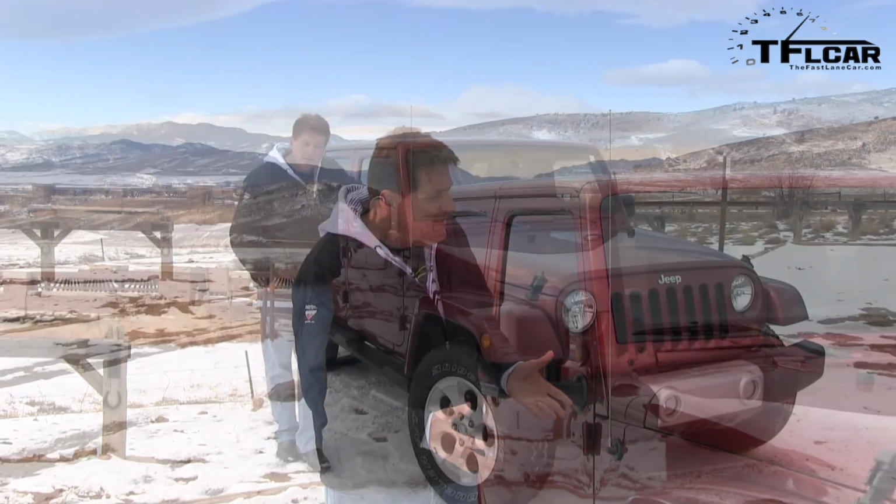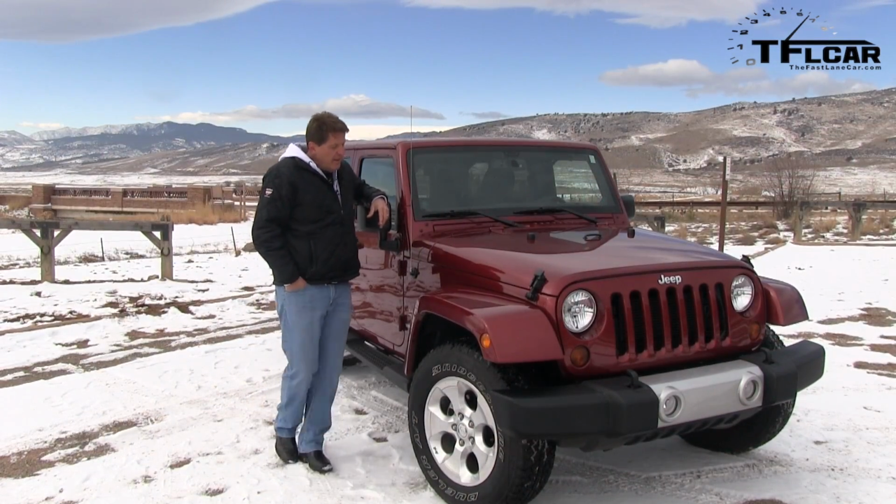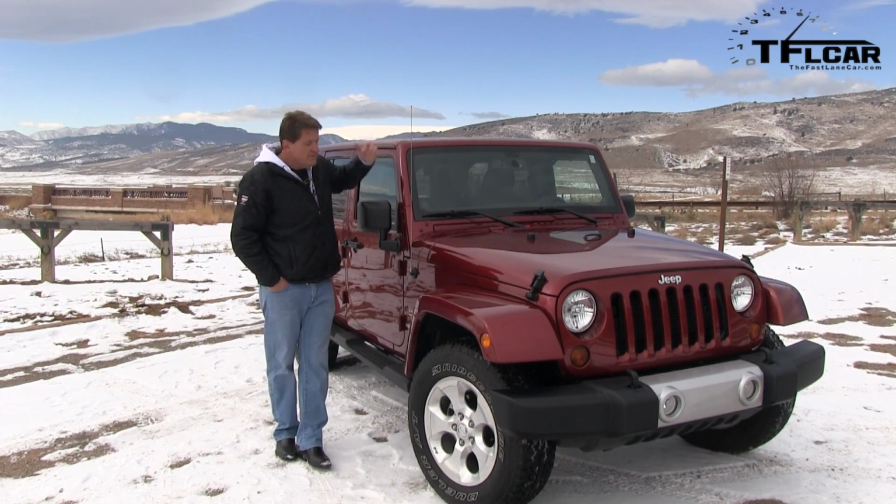So on the TFL scale of buy it, lease it, rent it, or forget it, I'm gonna give it a huge buy it. And I'll tell you why. Simply put, it puts a giant smile on my face every time I drive it. But perhaps more importantly, unlike a lot of modern crossovers and SUVs, this thing is honest. It is the only car that, well, looks like what it does.